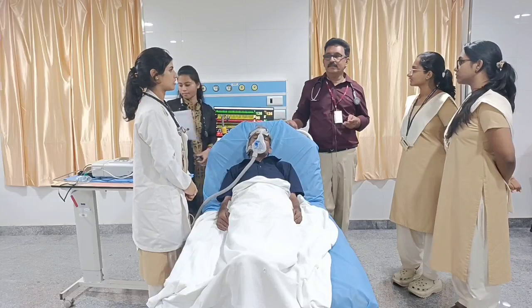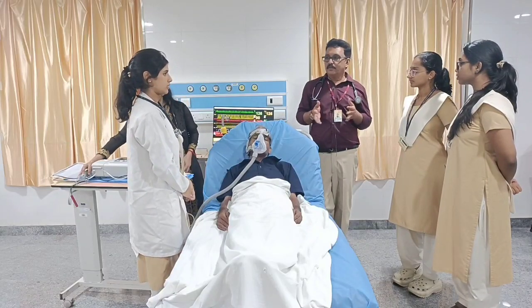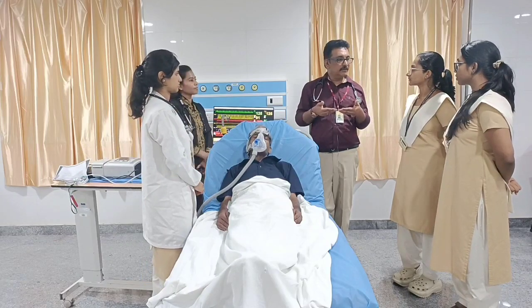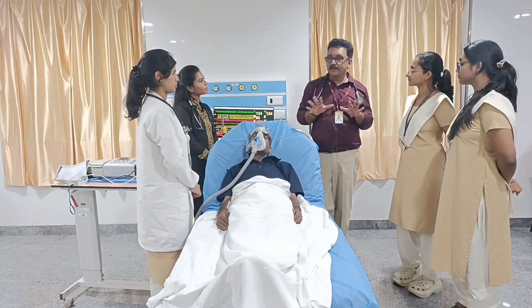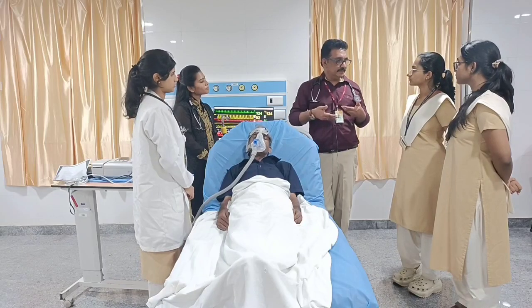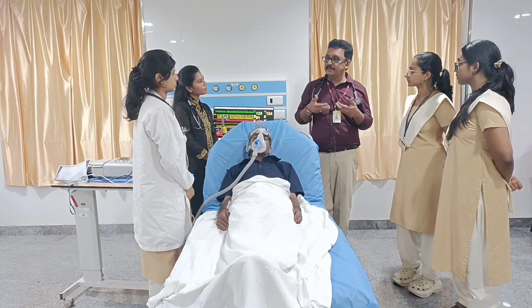A soft S1. S1 is produced because of what? The closure of the mitral valve. So mitral regurgitation means the mitral valve is not closing properly. It tried to close, but it is not closing properly. So what will happen to S1? There will be no S1, or a soft S1. Then after closing, blood ejects, through that leaky valve. So what happens? There is a murmur.